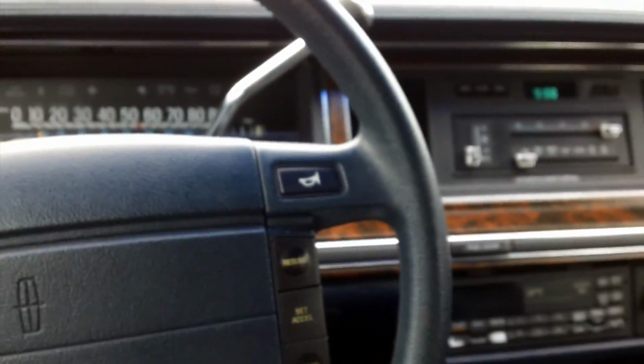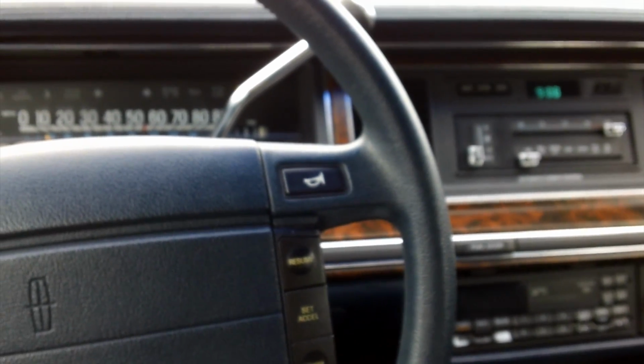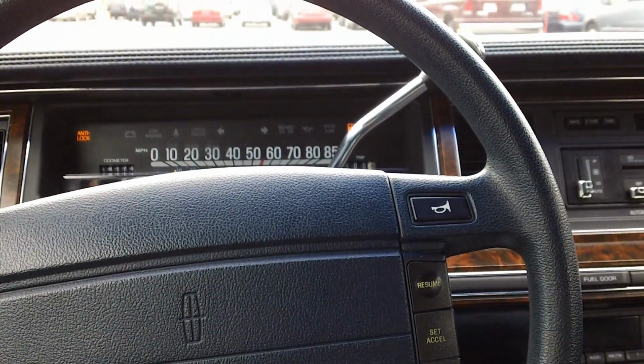So guys, I just wanted to give you all a little tour of this Lincoln. I don't remember doing a tour of this generation. Possibly a 90 model, but that was with my old camera.